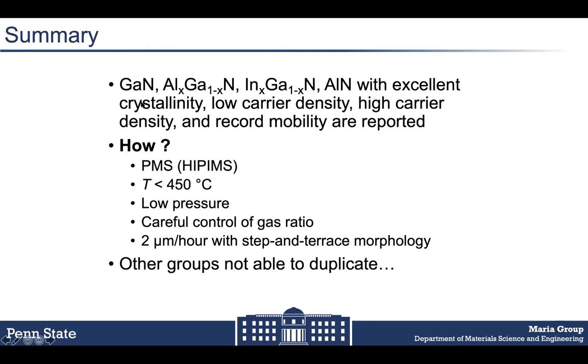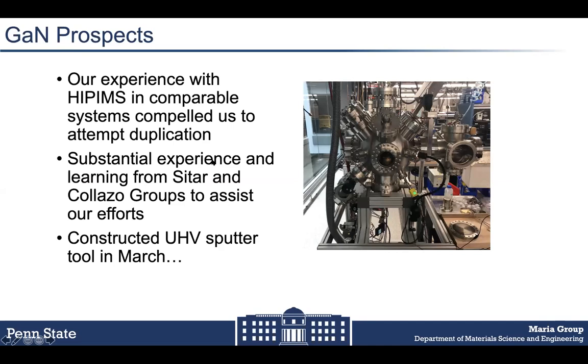So just to summarize the opportunity, GaN, AlGaN, InGaN, and aluminum nitride with excellent crystallinity, low carrier density, high carrier density, and record mobility have been reported. They do it with HiPIMS. They do it at very low temperatures, but other groups have not been able to duplicate these results. So very recently, we got excited by this opportunity. So we built a new chamber.